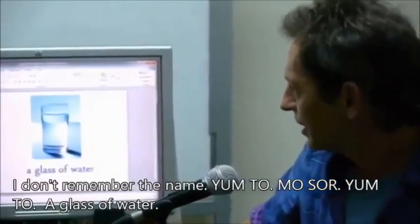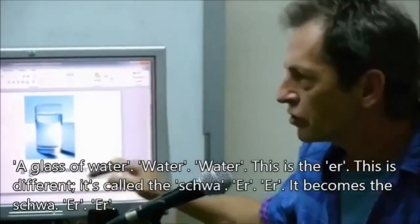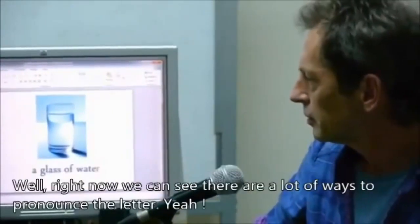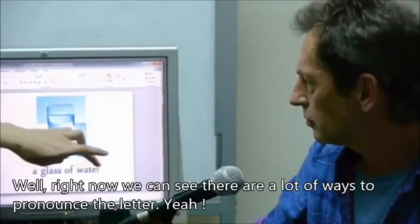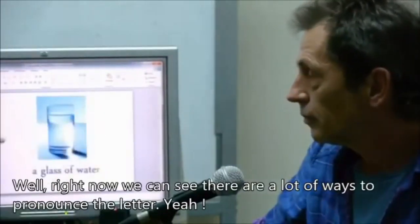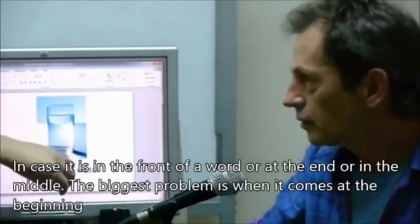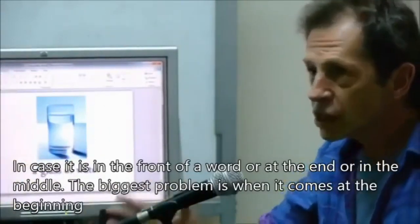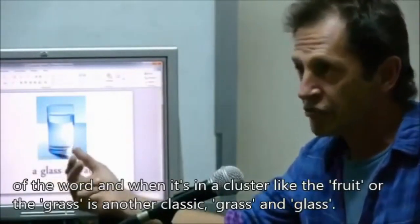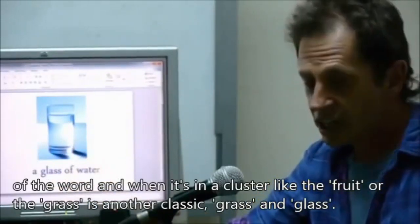A glass of water. Water. This is different, it's called the schwa. It becomes the schwa. Well, right now we can see that there are a lot of ways to pronounce a letter, whether it is at the front of the word, or at the end, or in the middle. The biggest problem is when it comes at the beginning of the word, and when it's in a cluster, like fruit, or grass, another classic, grass and glass.